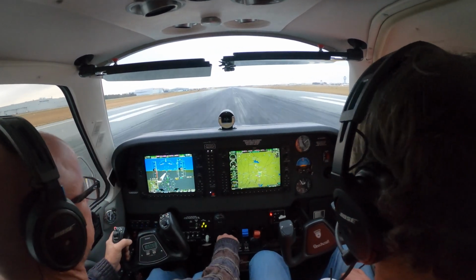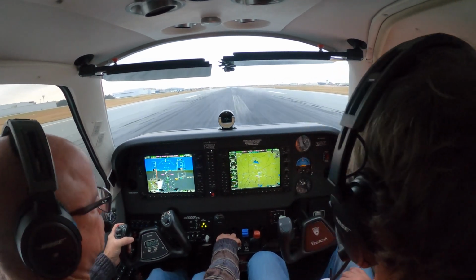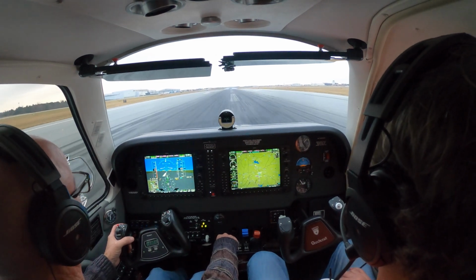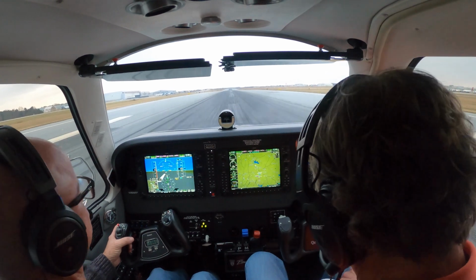I think I landed his back. Fans 8 Charlie Delta, stay parking. We're going to signature. Fans 8 Charlie Delta, turn right Kilo 1, and taxi straight to park, monitor ground point 9. Kilo 1, will monitor ground, 8 Charlie Delta.